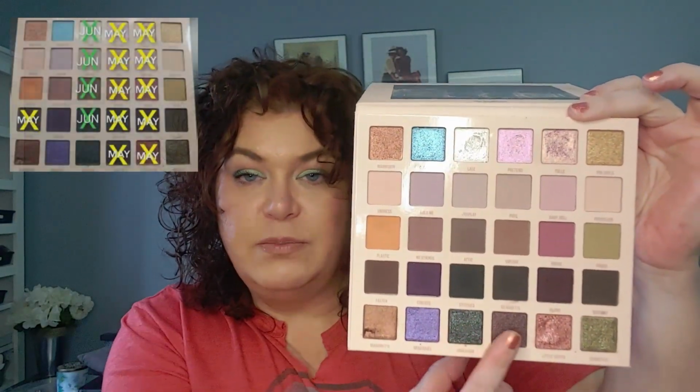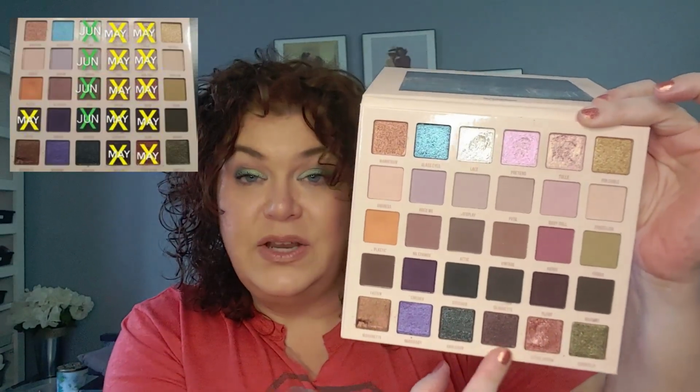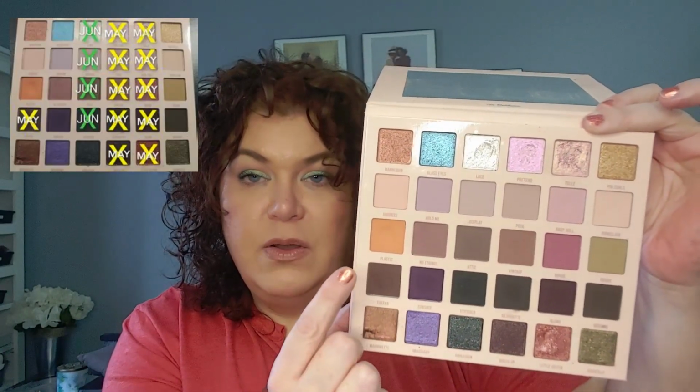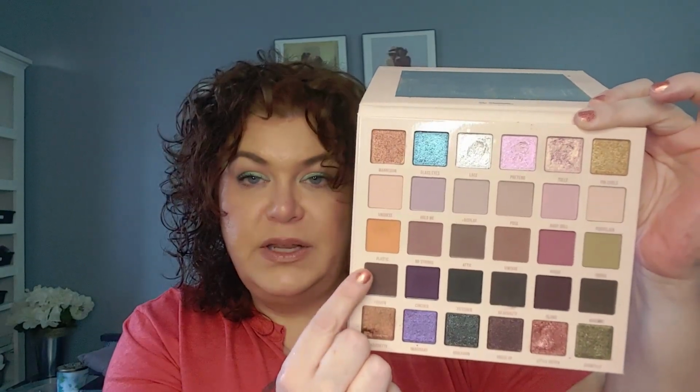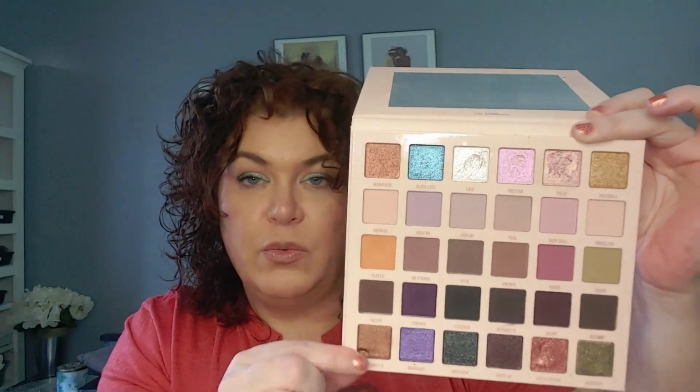Next up is the Blend Bunny Dollhouse palette. I have really good progress on this. I'm not quite half done with it. I know that I have completed this row, this row, this row, not these down here, but this row, this row, this row. And then I have this completed, but I haven't used the purples and I haven't used the greens and I haven't used all the rest of this right here.